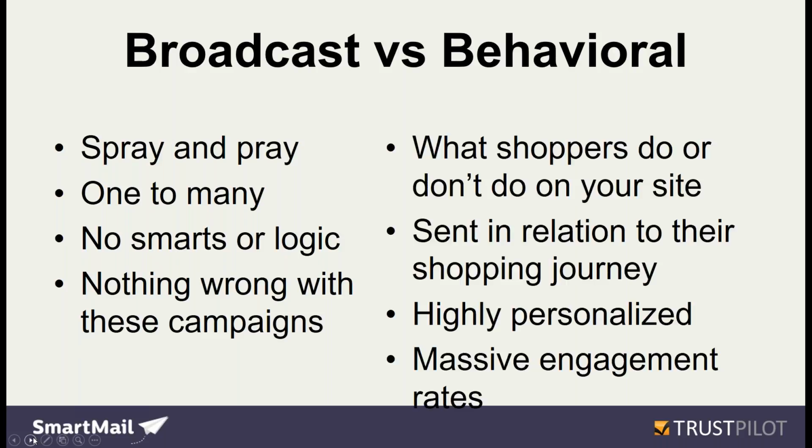Having said all that, there's nothing wrong with sending these campaigns, and they're really important to be sending. And most companies generate most of their revenue through email from these campaigns. But on the other side of email, there's what we call behavioral email, and starting to personalize the email experience and send emails to shoppers based on what they do or don't do on your website. So the actual engagement with customers is very different and much more personalized.